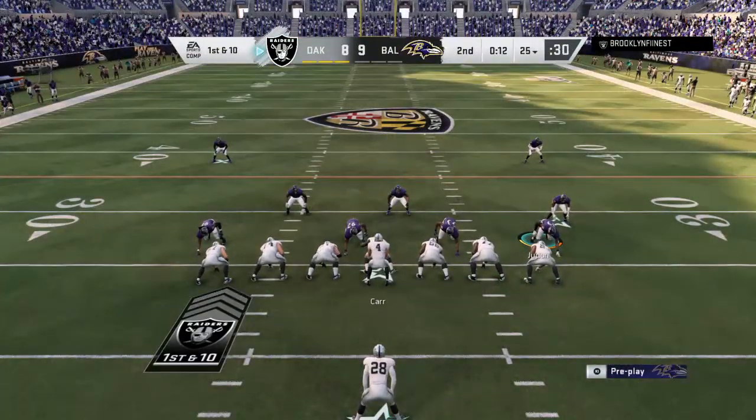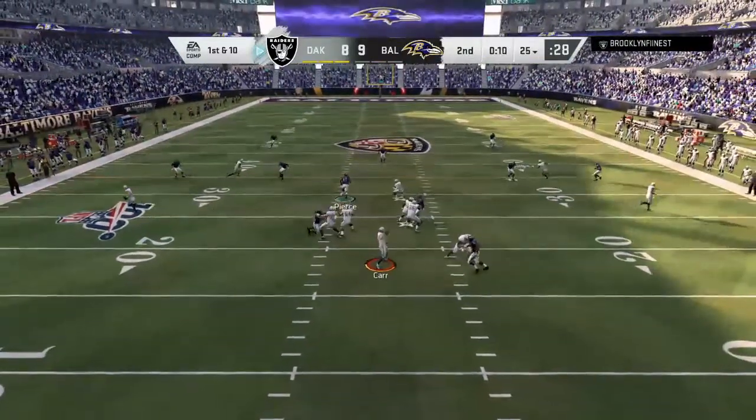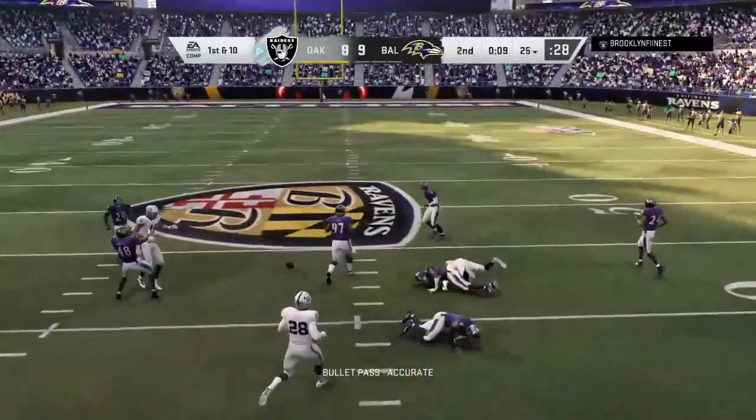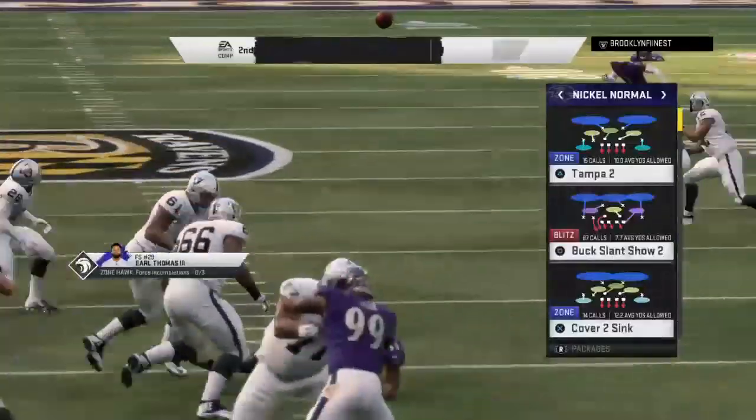Final 12 seconds of the half now as they've got it first and 10, trying to shake off the interception from the last drive. He'll look to throw. And that's going to be incomplete. Too tough to hold on to that one.